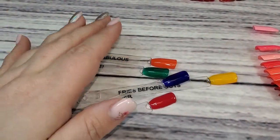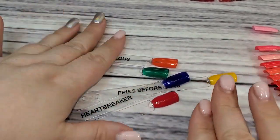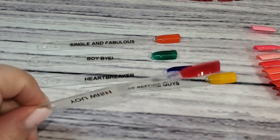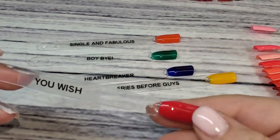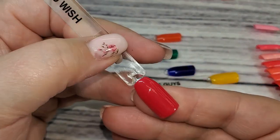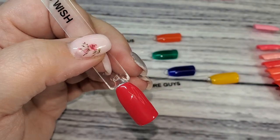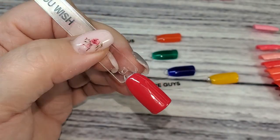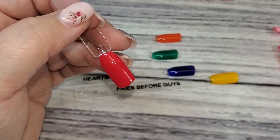All right, so that was the Valentine-y colors. Now we've got the anti-Valentine colors. So let's start with You Wish. Like I said, this is a fuchsia kind of pink. It's very bright, very gorgeous. It does look a bit red in camera. It's not red at all. It's definitely a pink shade, but a dark fuchsia kind of pink. Let's see if I have anything comparable.